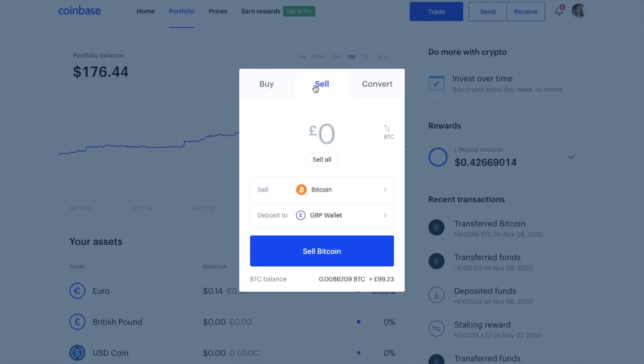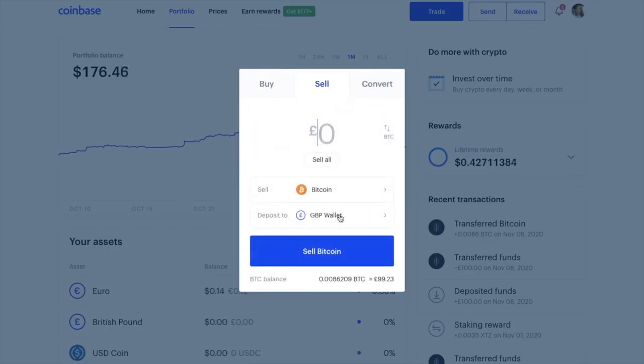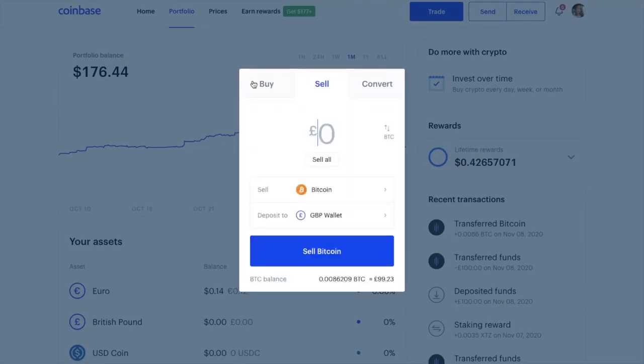Now, if you're ready to cash out and sell your cryptocurrency, there are 2 steps to this, which is selling and then withdrawing. So the first thing we need to do is sell our crypto. And again, you'll want to choose which cryptocurrency you'd like to sell and where you'd like to sell that to. And for me, again, due to my location, that's either to my GBP wallet or my Euro wallet. And then you want to enter in the amount that you'd like to sell.